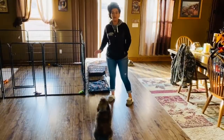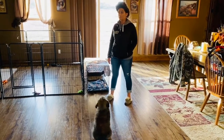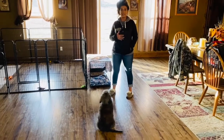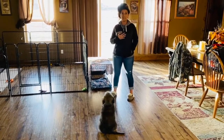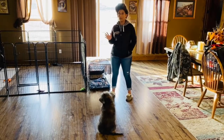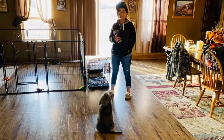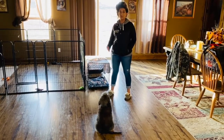Okay, so I'm just gonna go over what we do with Dash for the crate. All you need to tell her is "kennel." Just say, "Dash, kennel," and she will do it. Kennel means kennel, and the door means nothing. So if the door's open, if you're allowing her to go in and out, great.